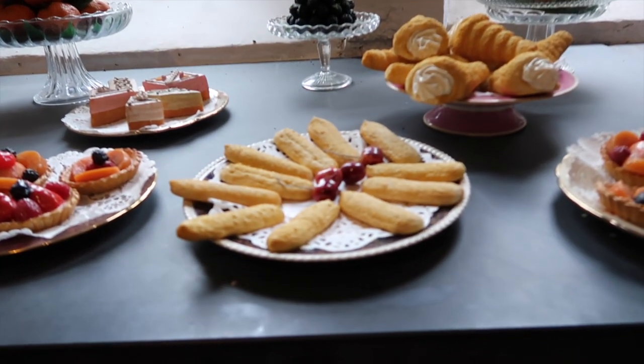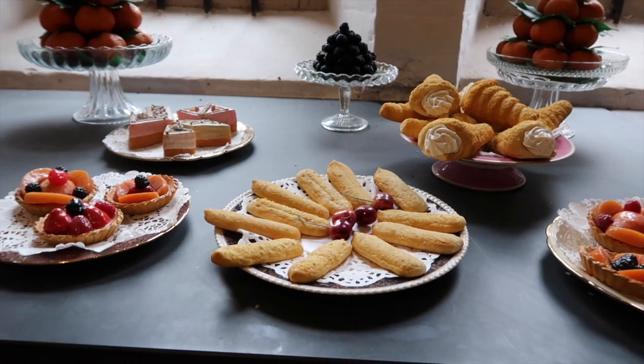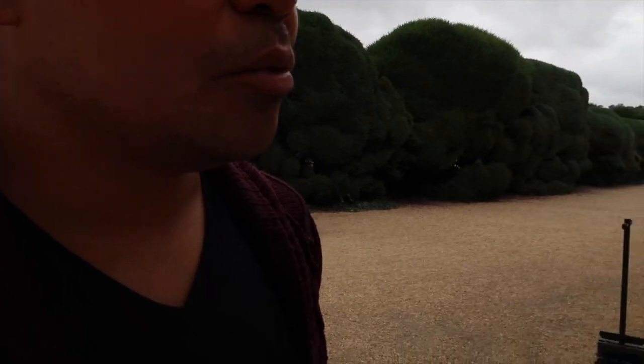During the 17th century. They're quite nice actually, but you know what? They're plastic. Right, we're going to the laundry room.